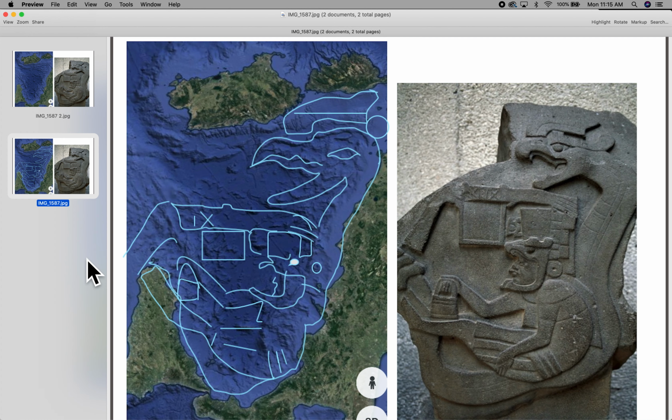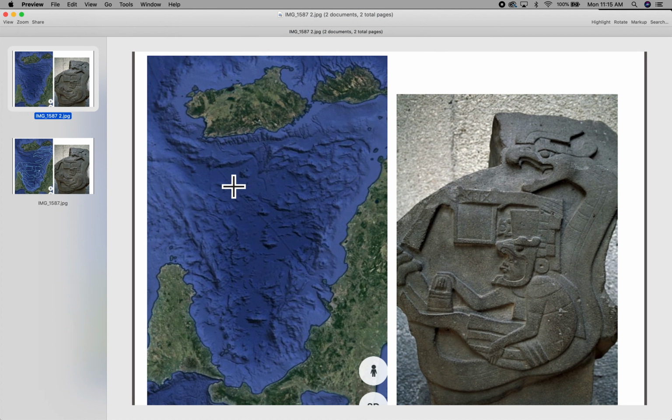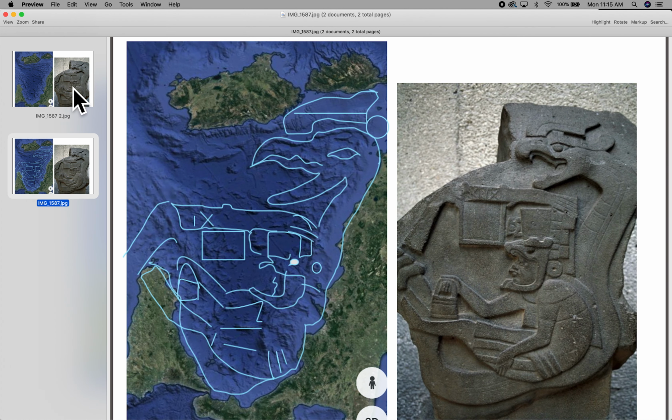I'll go back and forth a few times. See if I can line them up again for you. Yep. I mean, it's not perfect, but again, they're mapping the sea floor. It's all there.